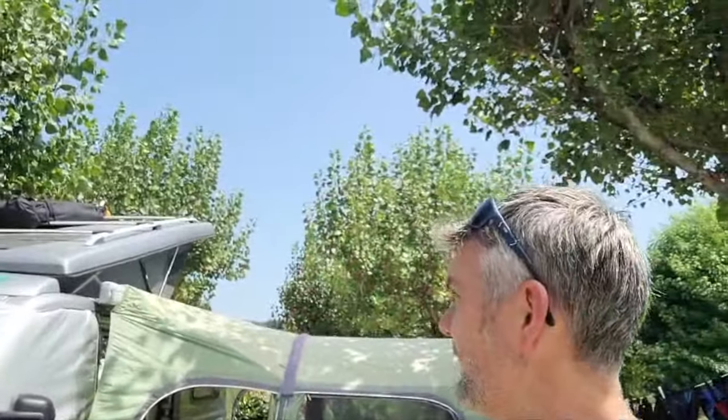As you can see behind me, we've got the sunshade and the window screen covers on. That keeps the van nice and cool in the daytime, and blocks out a lot of the heat. The solar panels up there are working perfectly.